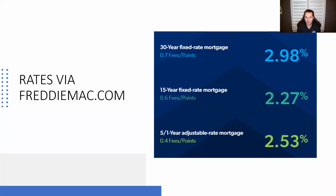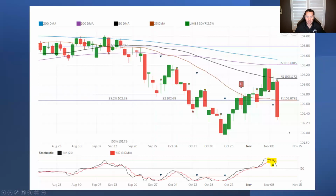So we're seeing a little bit more favorable rates in the ARM rates, and that usually happens when rates do start to increase a little bit. So just something to be aware of when you're building that long-term strategy with your loan officer, and as far as what we can do to plan for your future and make the best decision for your household. All right, so let's take a look at the charts with mortgage-backed securities.